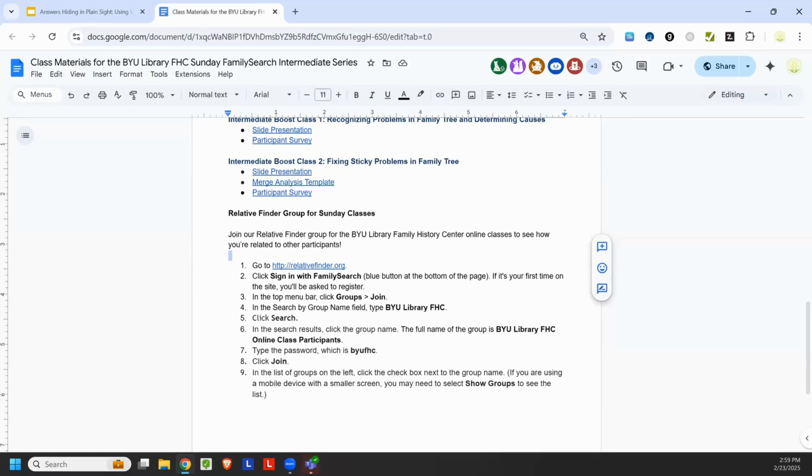But if you want to know more about English research, there's two places I would look. I would go to the FamilySearch wiki because they give a lot of information about English records. And we also have some classes and webinars at the library on English research. And then, of course, you're welcome to do a virtual consultation. So I hope that helps.